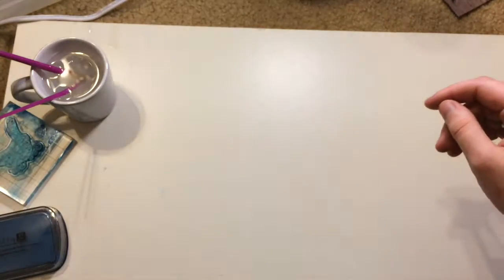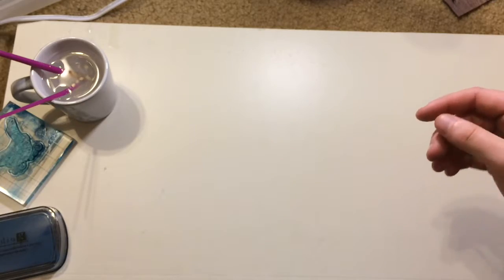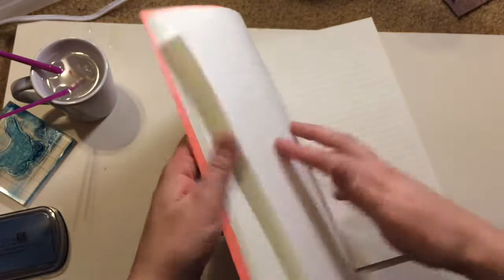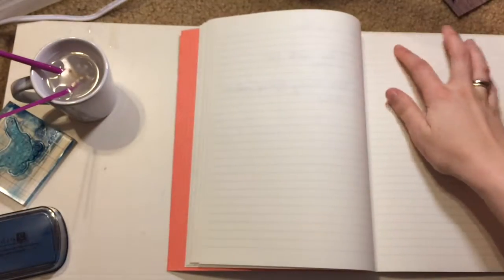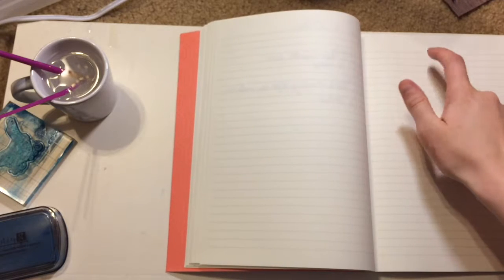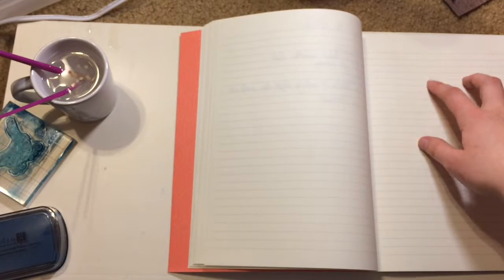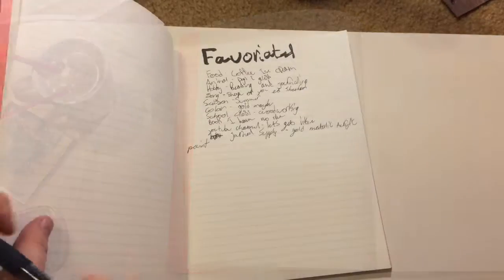And all we have left to do is my life journal, and what I'm gonna do in here is the favorites. So I might write favorites up here and then write food and then do what my favorite food is, book, favorite book. Yeah, that's what I'm gonna do. So I'll get back to you guys once I've filled this out.